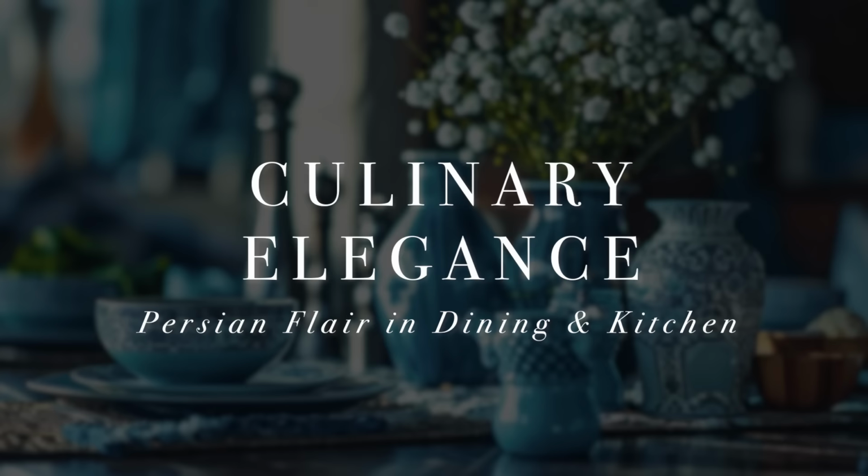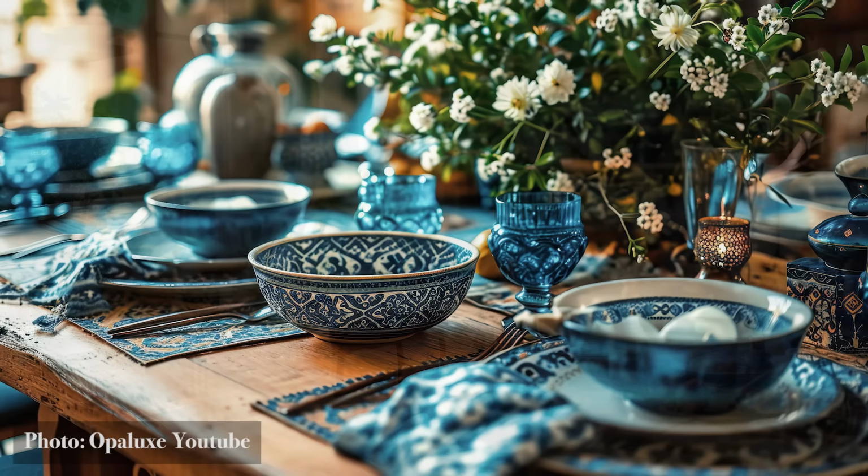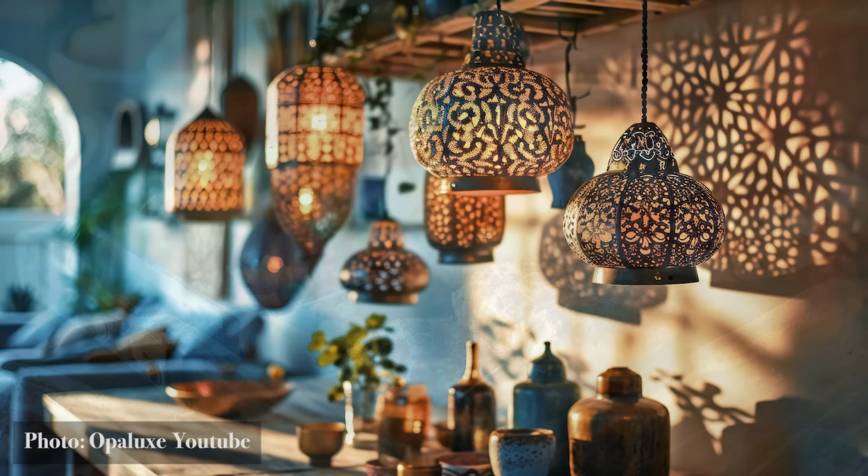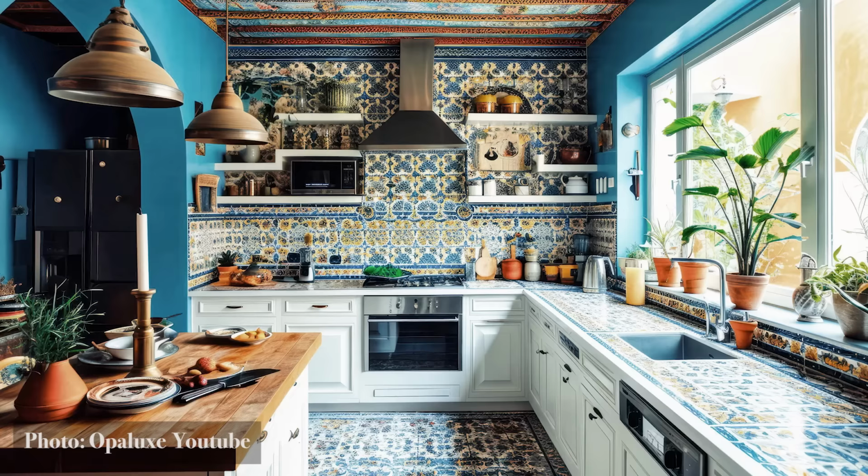Culinary elegance, Persian flair in dining and kitchens. This is where the rich tapestry of Persian culture meets the heart of the home. This section indulges in the transformative allure of Persian design, specifically tailored for the spaces where we gather to dine and celebrate life's daily rituals.